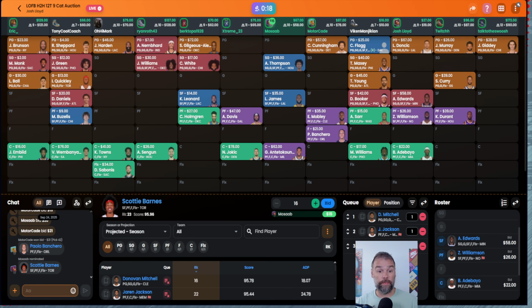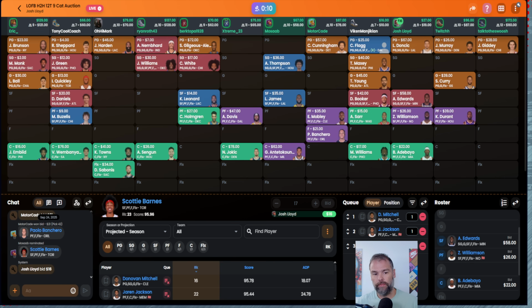Scotland Barnes. Okay, let's just take a look at Barnesy. Probably should be $30. Will people spend up for $30 on him at this point? I don't know. I just chucked 16 on him because I can't do much, but I just wanted to feel like I'm involved.